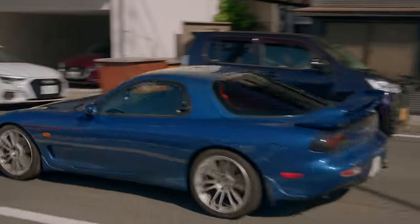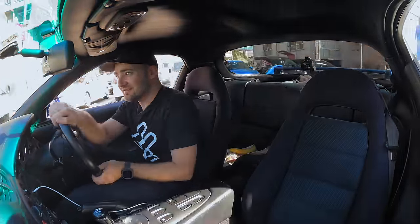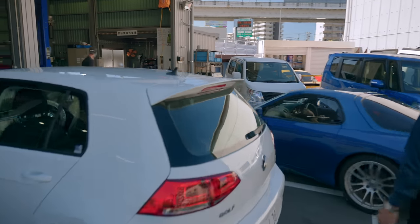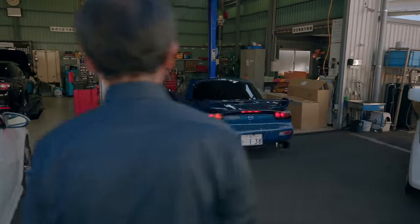Find a spot on a hoist, which is gonna make a huge difference in working out exactly what is wrong with this thing. Fingers crossed. Nice workshop. Super clean. This would be where they'd be doing all the services and stuff, I think.